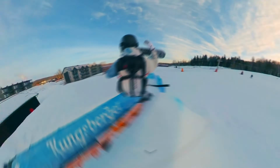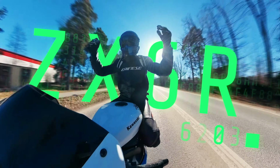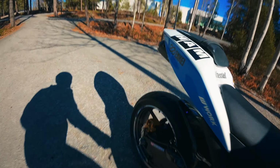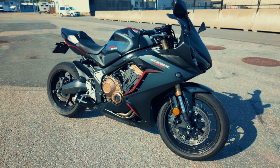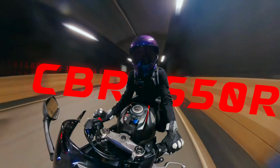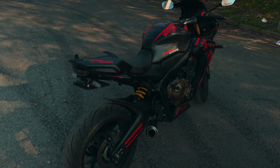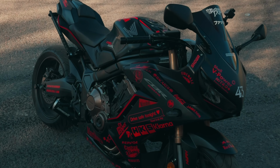Last time, we said goodbye to winter, traded snowboards for slicks, and picked up a beast. The ZX6R from 2005, baby! But now, we're back where it all began. CBR650R. Same machine, new mods, new feel. You ready?